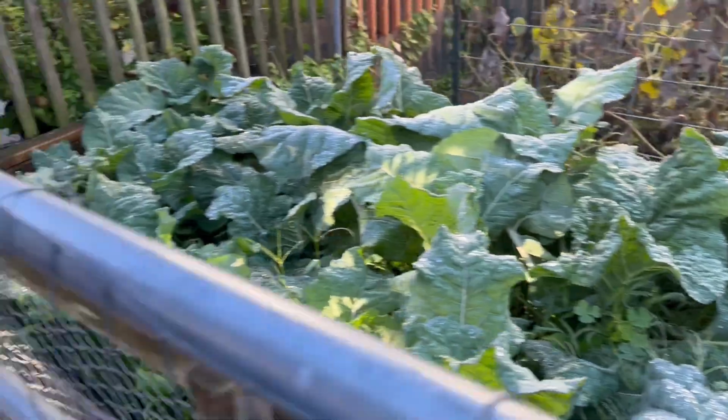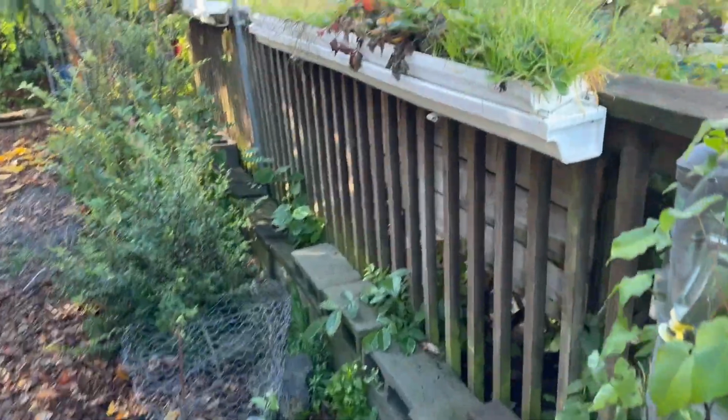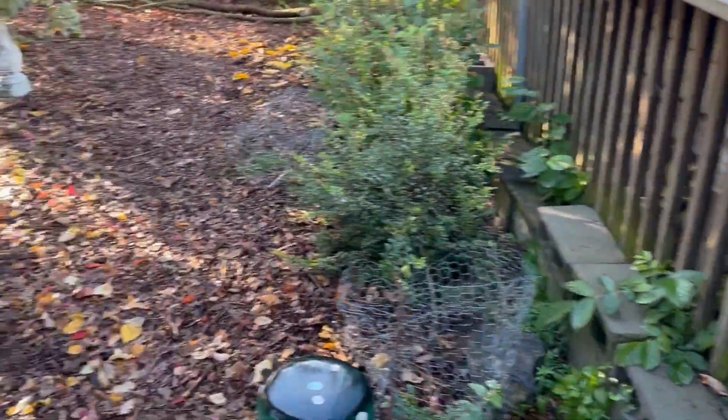This is another bed of fall crops, fall cabbages. Let's see, we've got some cabbage in there. We've got some Brussels sprouts and things like that.